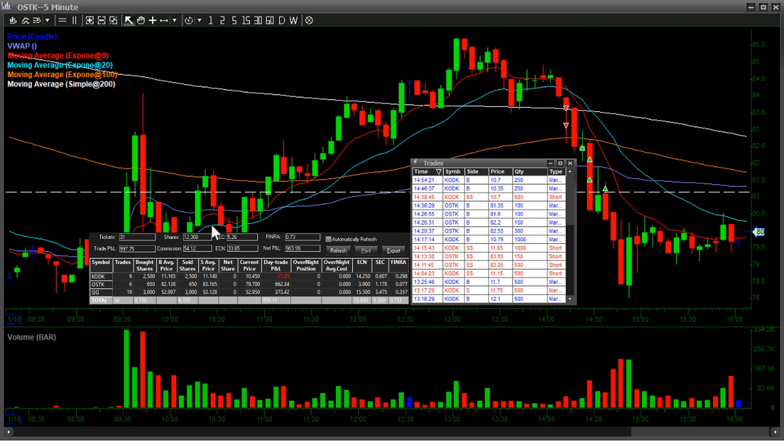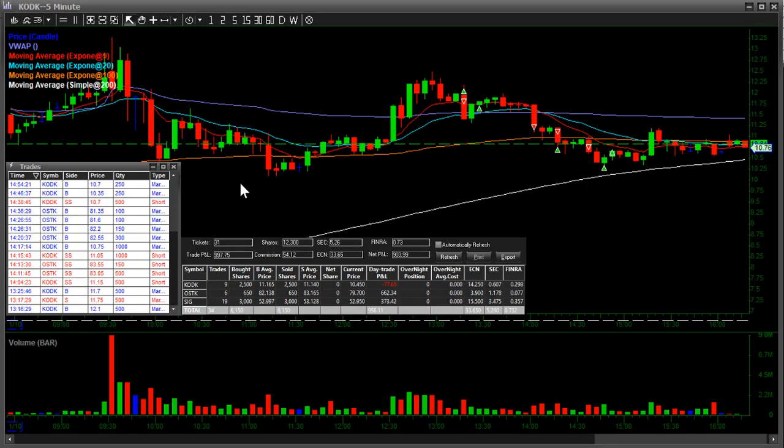Now, on K, I'm going to do KODK next. Okay, KODK, this has a lower float, and it's a lower price stock, which is kind of out of my wheelhouse. But I was taking it anyway. And when I was looking to get in here, I noticed that this was really crowded. And I told myself, this is too crowded for me. I need to get out of this. Let's just let it go.